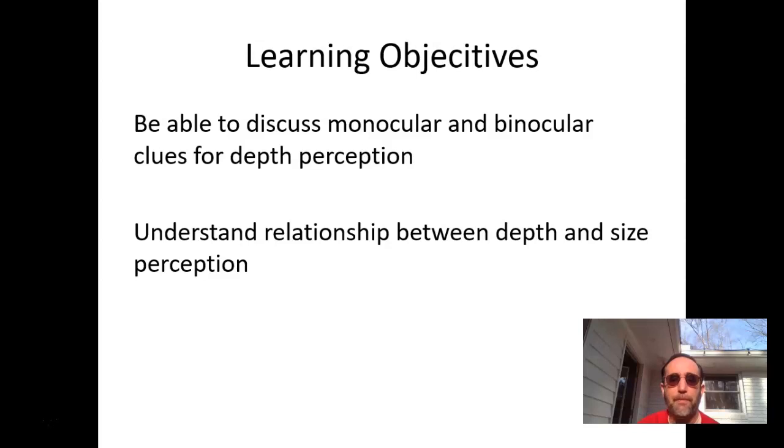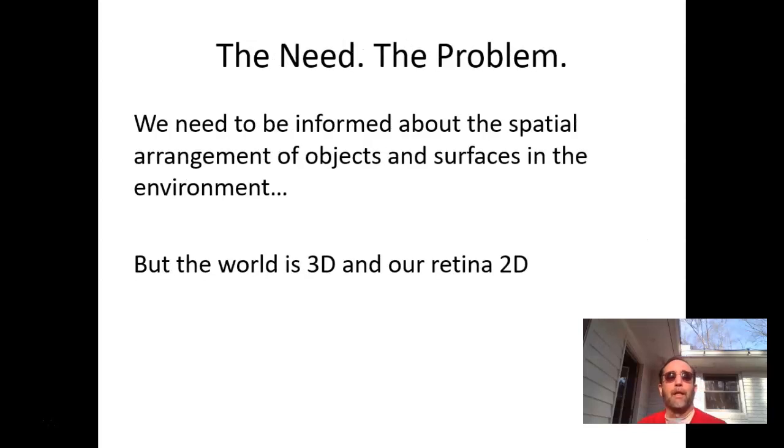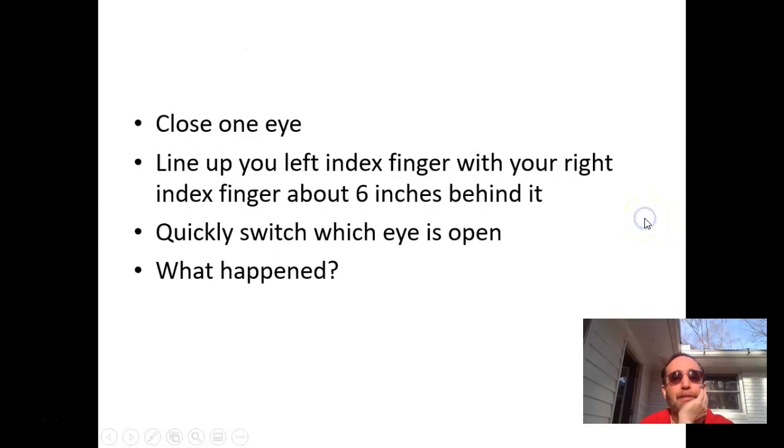So, learning objectives. We need to be informed about the spatial arrangement of objects and surfaces in the environment. The challenge of this is that our world is 3D, but our retina is only 2D, right? And so how do we overcome that? That's the question here.